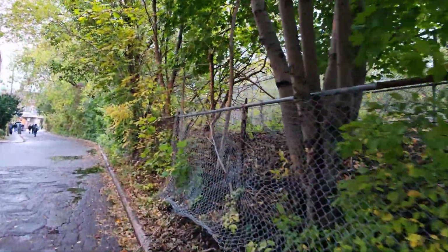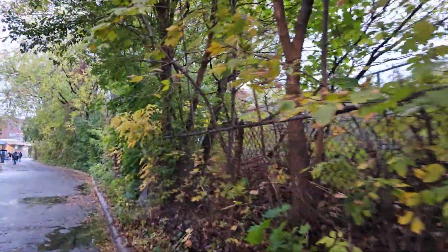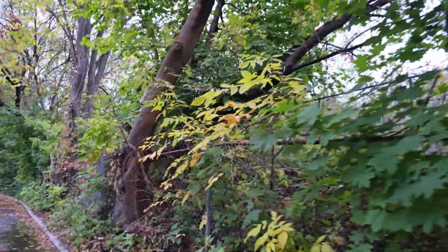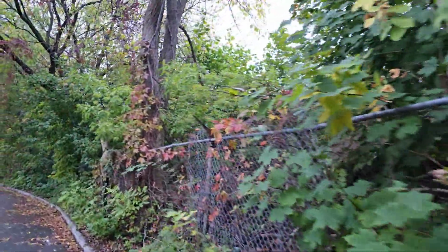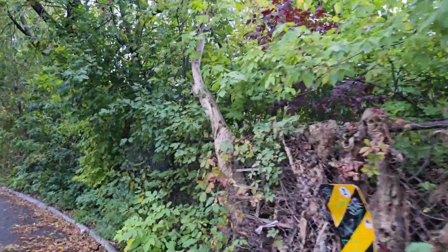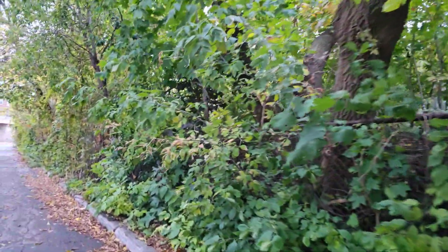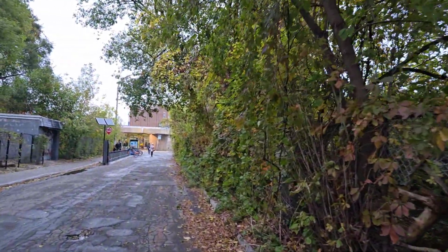There's the CP tracks there, Canadian Pacific tracks. Look at that beautiful yellow foliage. It's actually a perfect time for a walking video. Still got a bit of sunlight. I have to do different variations of autumn walking videos because the lighting's different whether it's cloudy, sunset, daytime. Definitely changes the feel of the video.